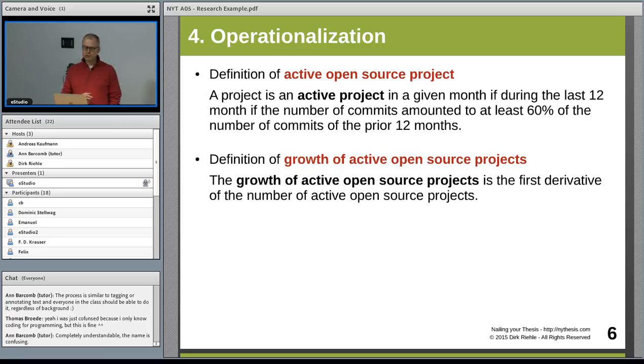So we chose a definition in line with other researchers. Our definition of an active project is where in a given month, if during the last 12 months, the number of commits amounted to at least 60% of the, oops, how did we define it? Sorry, I should have looked at this again. So a project is an active project if during the last 12 months, that's simply a typo, the number of commits amounted at least to 60% of the prior period. So you look at two time horizons and you notice that the most recent time horizon has at least 60% of the activity of the time horizon before that. So yes, we allow for a decrease, but only by 40%.